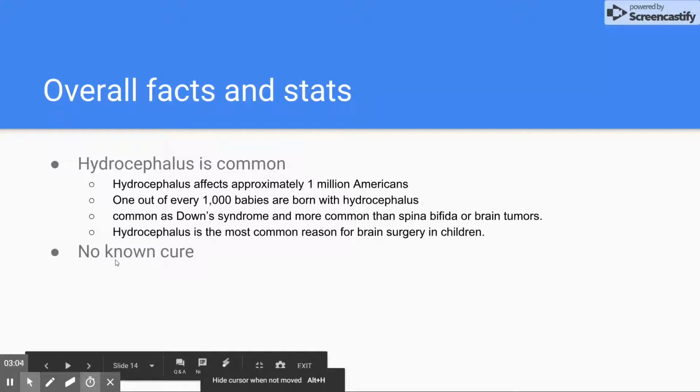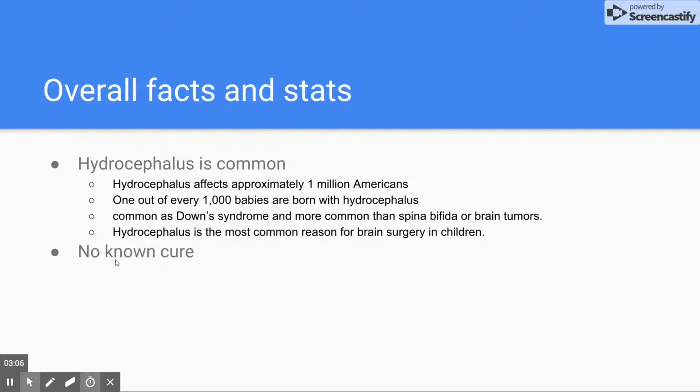So for some final overall facts about hydrocephalus, the first two we've touched on earlier. However, hydrocephalus is just about as common as Down syndrome, and it is more common than spina bifida and brain tumors within children. Hydrocephalus is also the most common reason for brain surgery within young children. And there is no known cure, although we have ways to treat and hopefully ease the symptoms of hydrocephalus. There is no known cure.